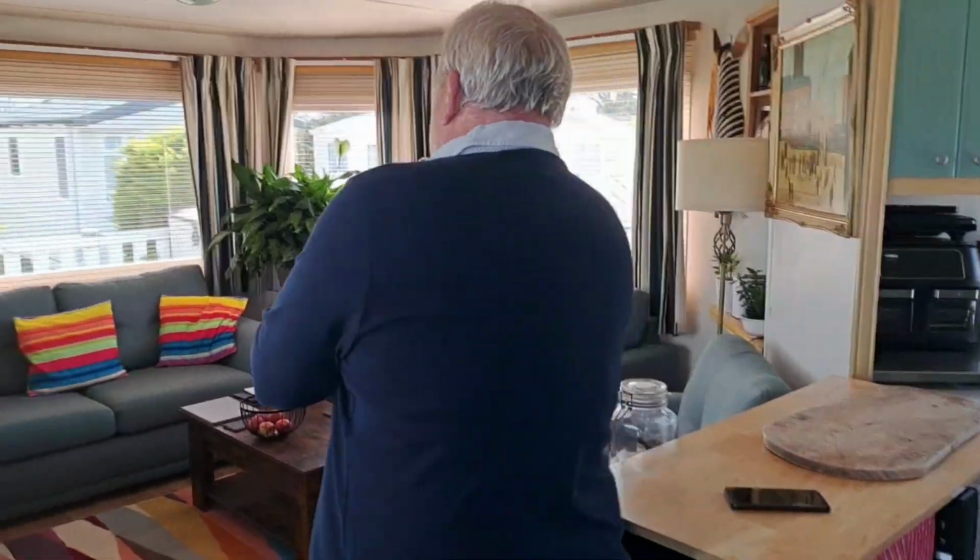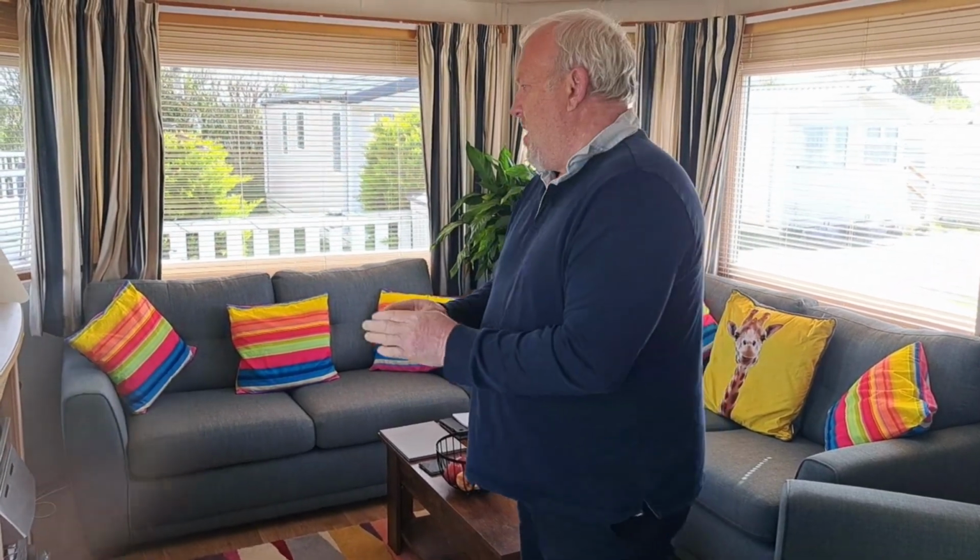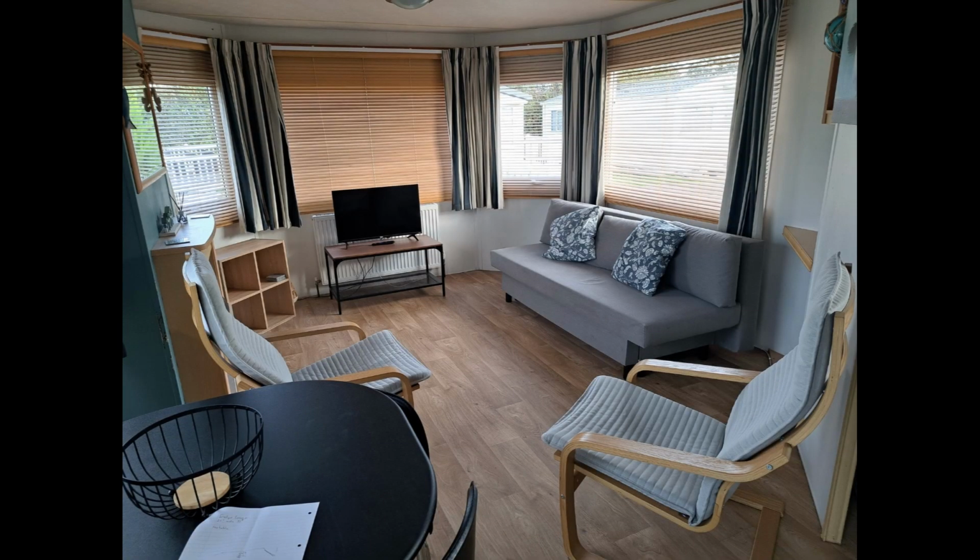Right, we'll start off in the front room area, okay? So we'll come over here. Now, when we first moved our stuff in, a week before Christmas, that will be December, it looked very different from now. It was very sparse.